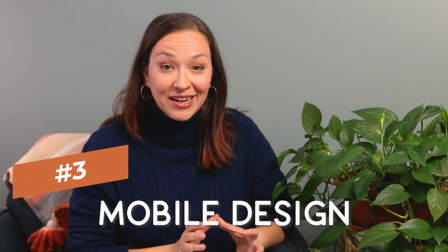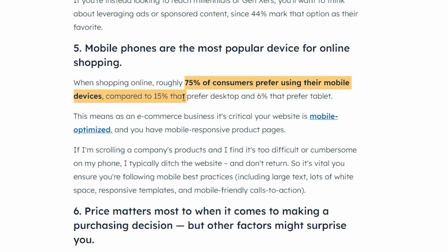Next is going to be mobile design. Over 75% of shoppers now say that they prefer to actually shop on their mobile device compared to their desktop computer. So with that, you really want to make sure that your website is optimized for mobile. So what does that mean?